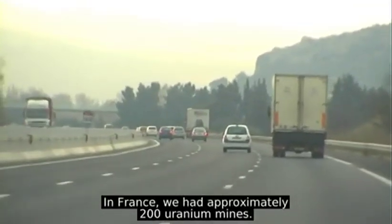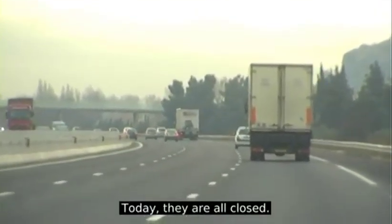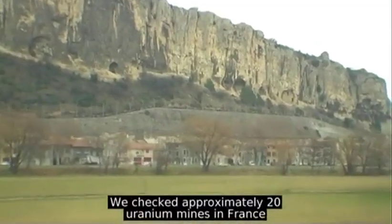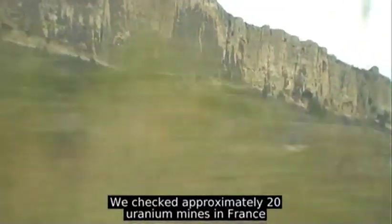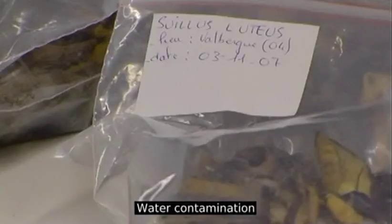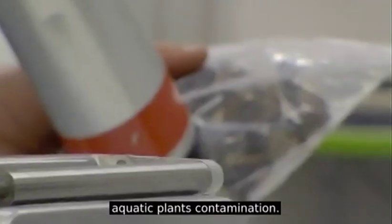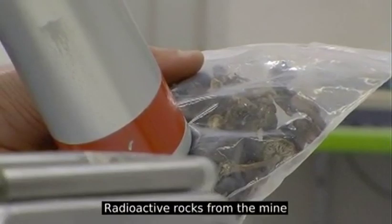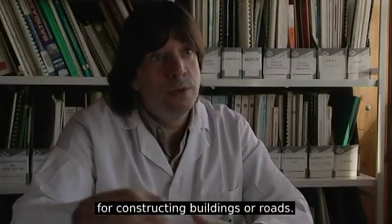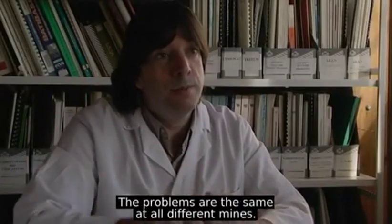In France, we had approximately 200 uranium mines. Today, they are all closed, but the contamination is still there. So we checked, I would say, approximately 20 of those uranium mines in France, and we discovered the same problems everywhere. Water contamination, sediments in lakes and rivers contamination, aquatic plants contamination, the fact that radioactive rocks from the mine have been reused even for constructing buildings or roads, and the problems are the same at all different mines.